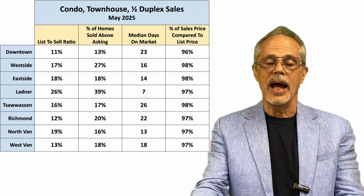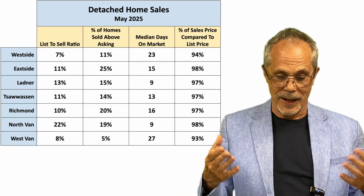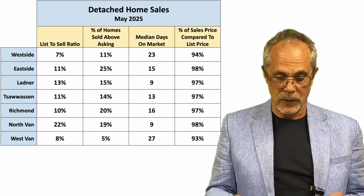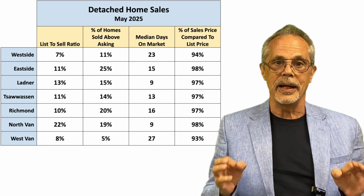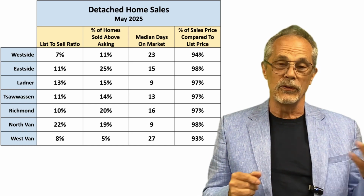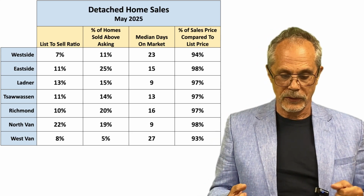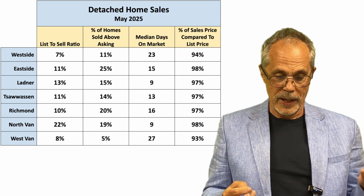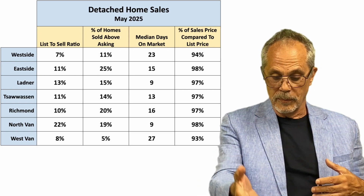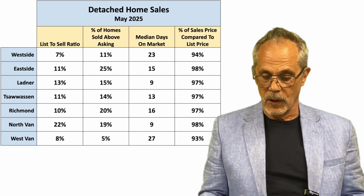Skipping over to the detached house sales now, we can see that these numbers are a lot less than we can see in the attached market. Starting with the list to sell ratios, most of these are in buyer's market territory, with the exception of North Van, which just never has enough product, is a seller's market still, and we had one balanced market in there in Ladner. The percentage of homes sold above asking are fairly similar to the condo townhouse market.